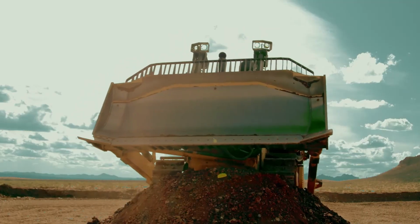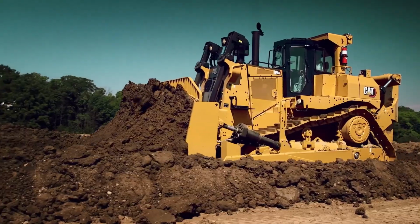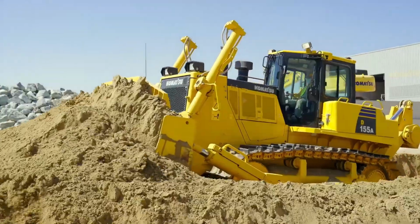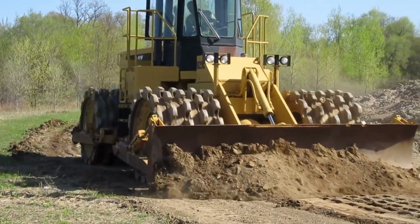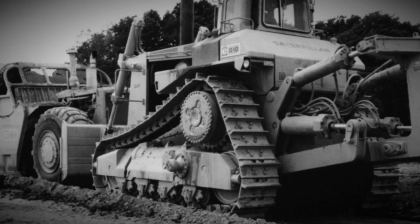You ever look at one of today's big bulldozers and think, they sure don't make 'em like they used to? I've had that thought more than once. So I decided to take a little journey, not to find the biggest bulldozer, or even the most powerful, but to find the oldest. The machines that started it all. The true pioneers of dirt and steel.